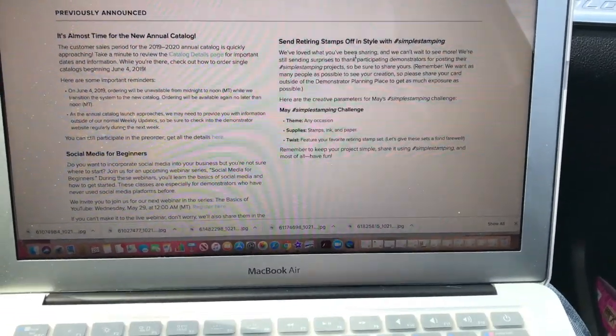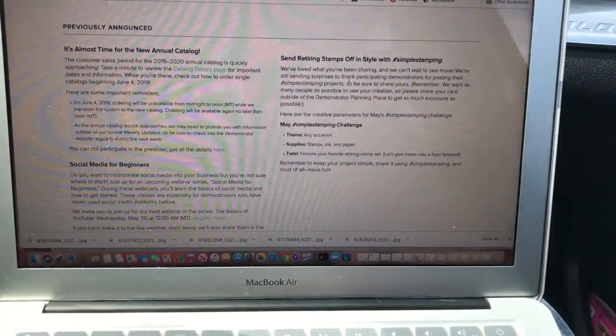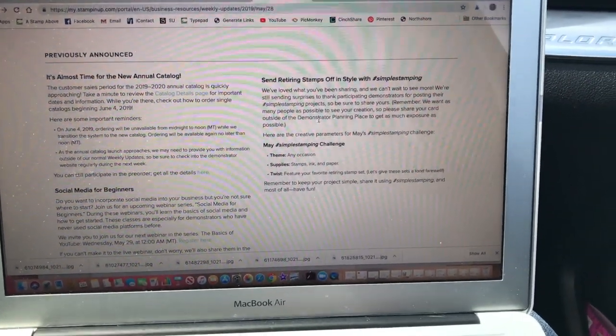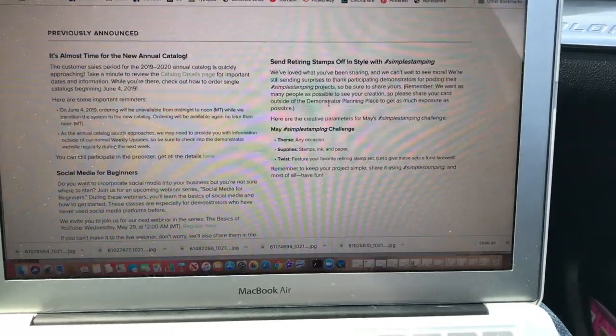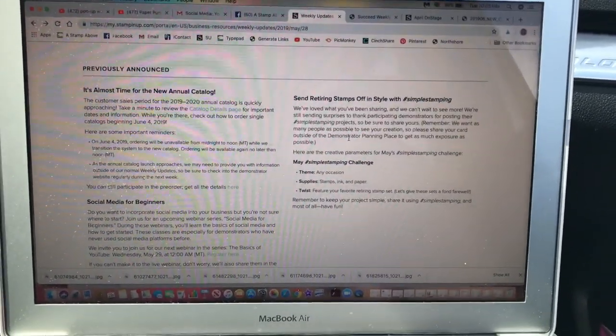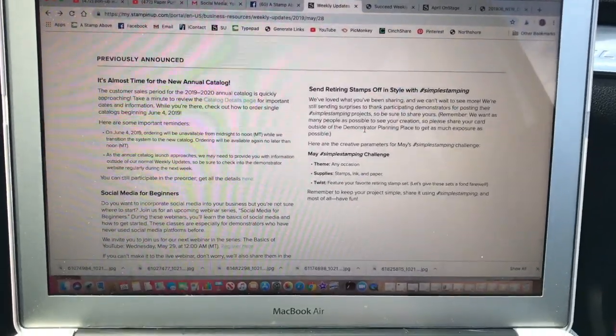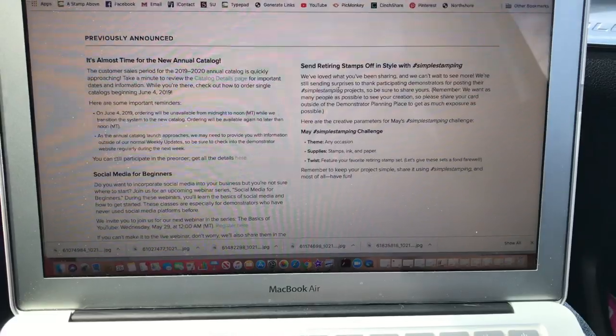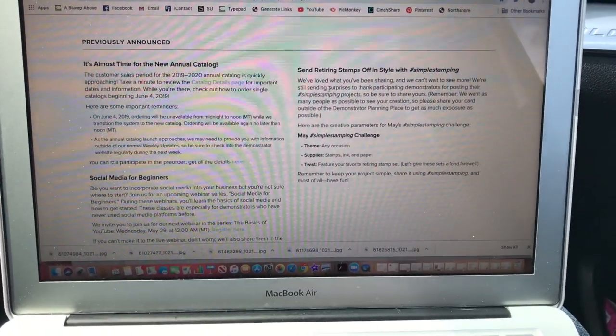But to be selected for the surprises that Stampin' Up! has been sending out, you need to post these other than in a private Facebook group. So you can post them to your own personal Facebook page. You can post them to your business Facebook page. You can put them on your blog. You can put them on Instagram. Don't forget to use that hashtag, Simple Stamping.